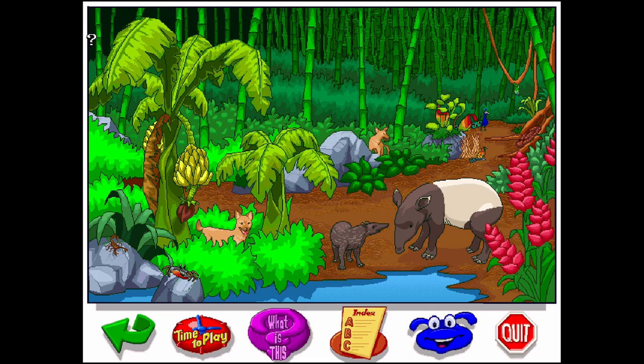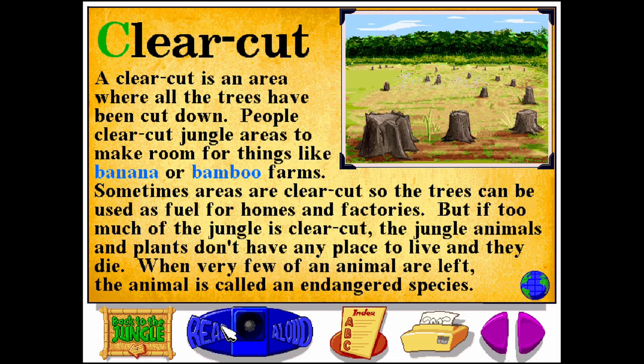Clear cut. C-L-E-A-R C-U-T. A clear cut is an area where all the trees have been cut down. People clear cut jungle areas to make room for things like banana or bamboo farms. Sometimes areas are clear cut so the trees can be used as fuel for homes and factories.